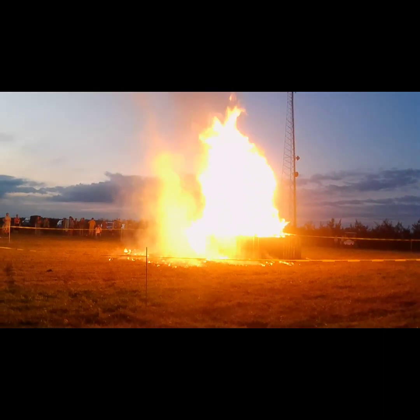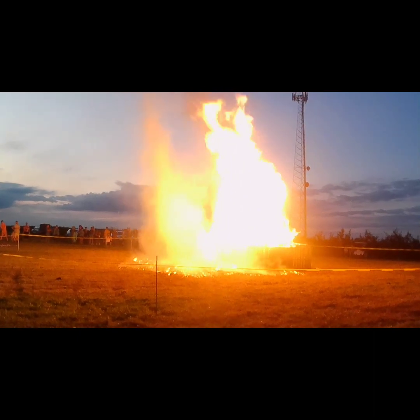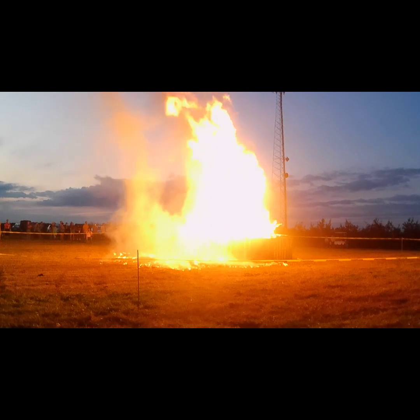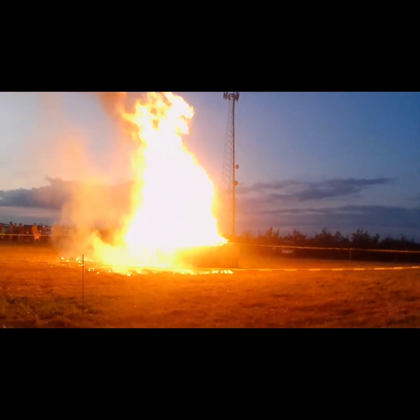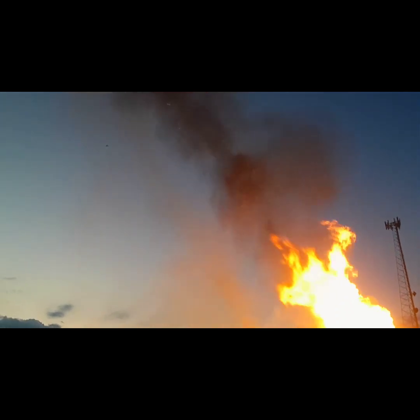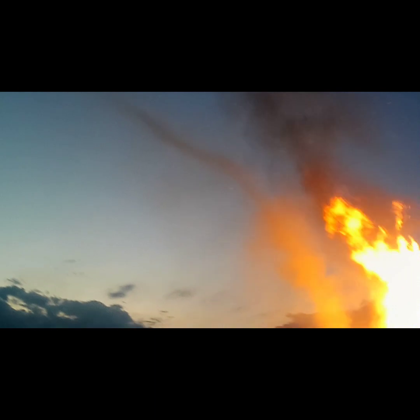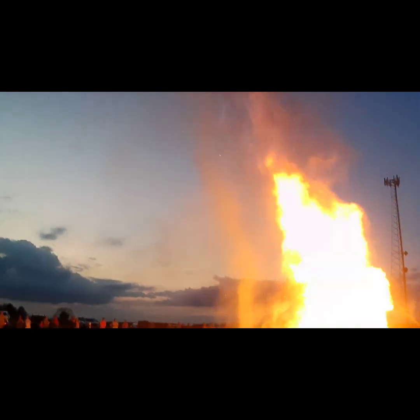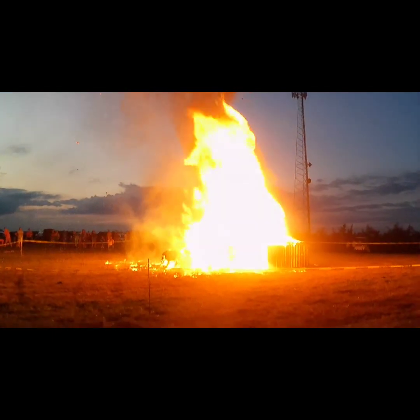So the top part already is collapsing little by little. It's almost consumed. Yeah. Cool, you got all those embers flying up there. Look at the whirlwind! Yeah. Oh yeah! Wow.